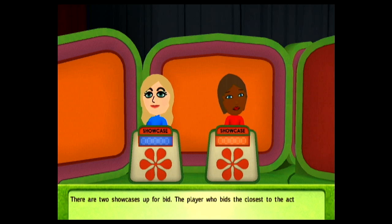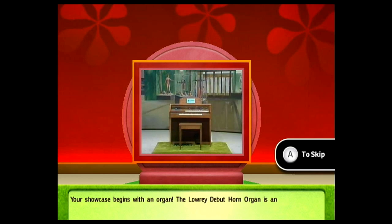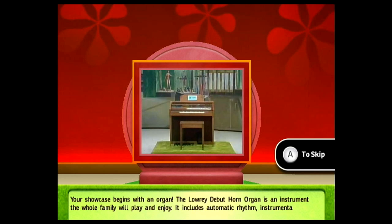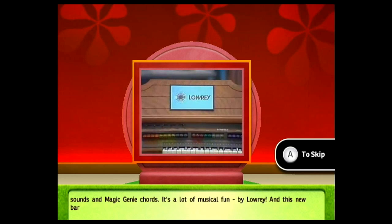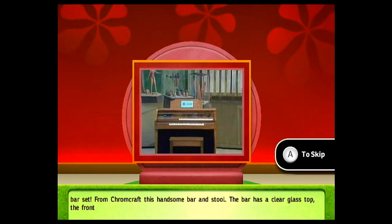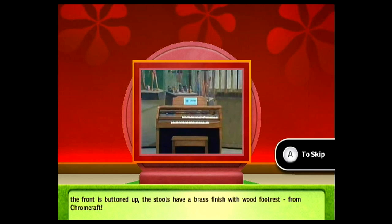Welcome to the showcase. There are two showcases up for bid. The player who bids the closest to the actual retail price. If your bid is within $100 of the actual retail price of your showcase, let's see the first showcase. Your showcase begins with an organ. The Lowry Debut Horn Organ is an instrument the whole family will play and enjoy. It includes automatic rhythm, instrumental sounds, and magic genie chords. It's a lot of musical fun by Lowry.